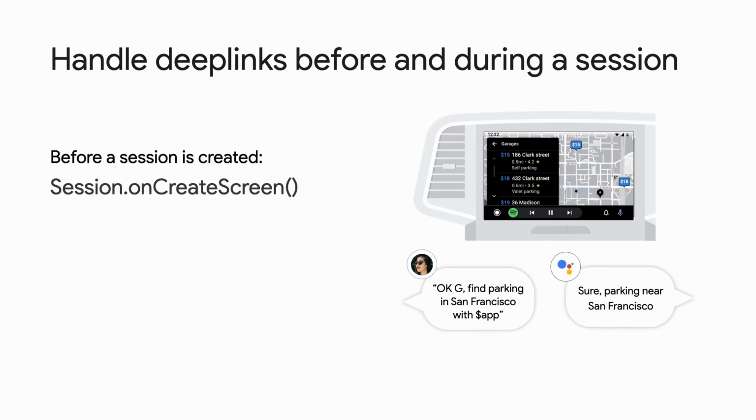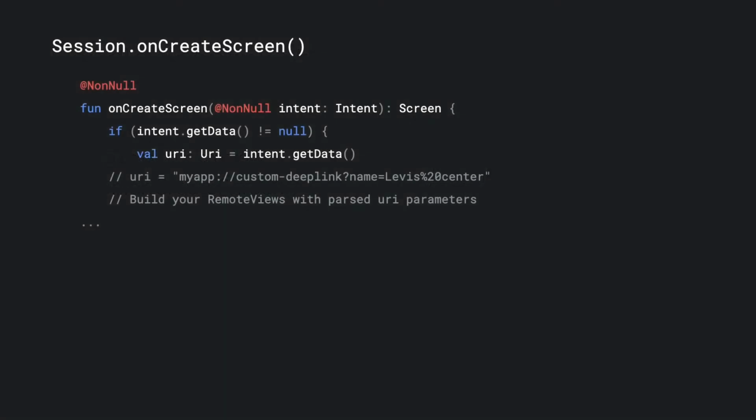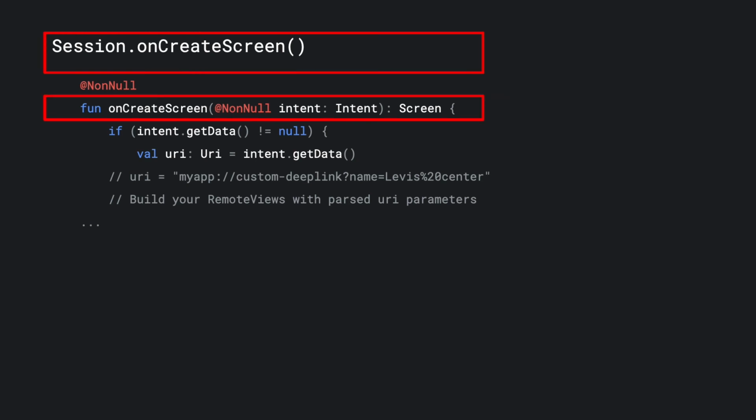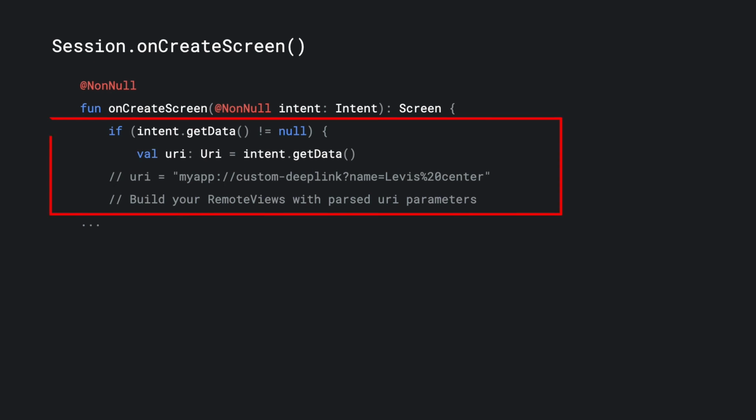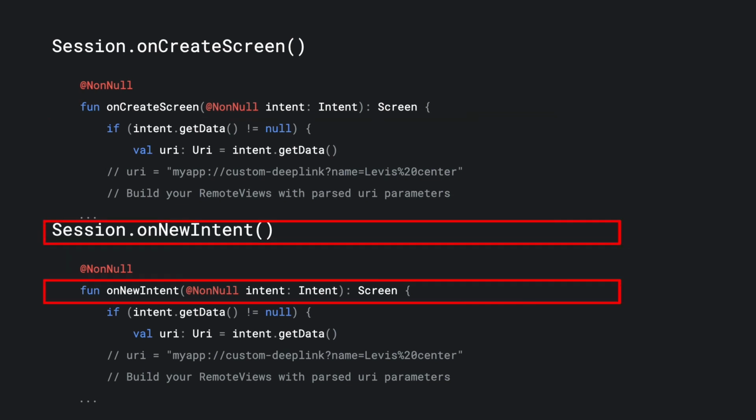If a session is not created, an intent to start the app will create the session and pass the intent in the onCreateScreen method. If a session is already created in memory, the session will reuse the same intent and pass the intent to the onNewIntent method. Here is an example of how Android apps get the value of the getCharging station deep link when creating a session. The deep link contains all the parameters matched by the BII so the app can act on what the user said. Similarly, when a session is already created, the deep link will be passed onto the onNewIntent with all the parameters matched by the BII.